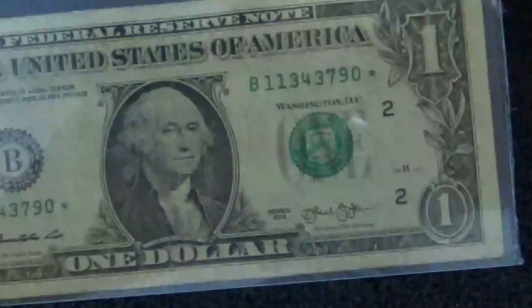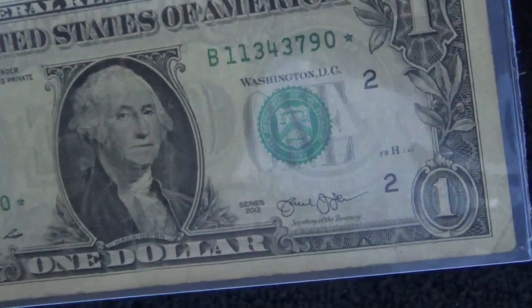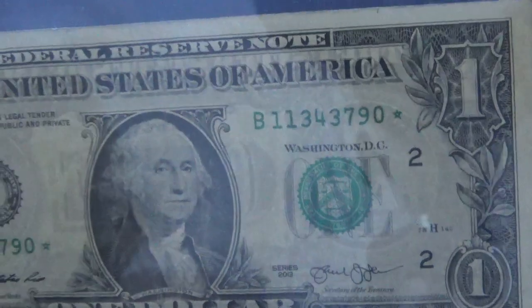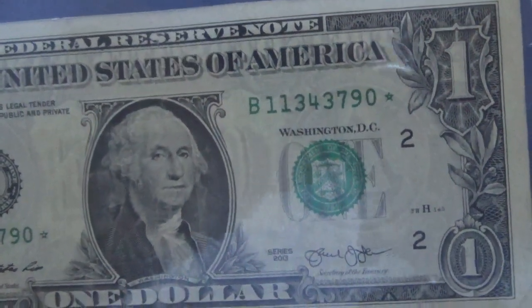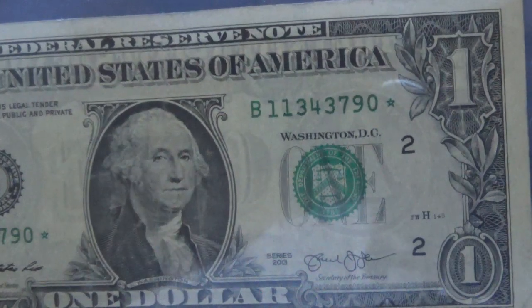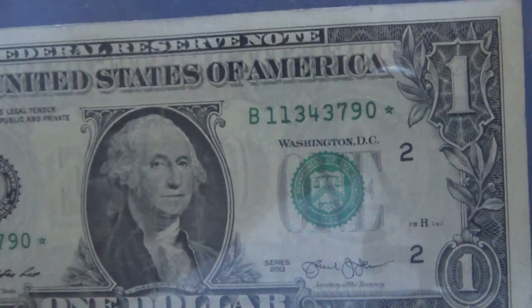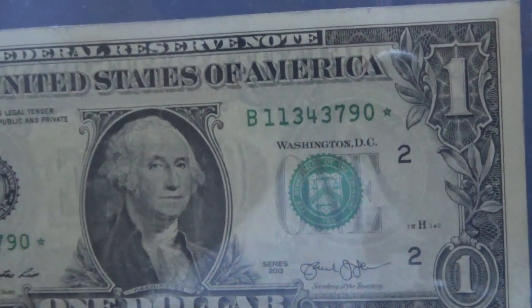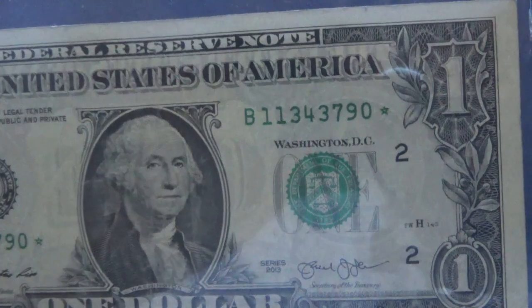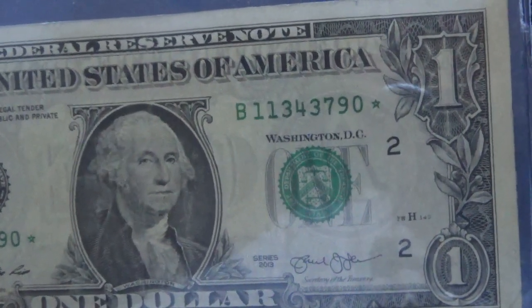Again, just to review in conclusion, not all of the 2013 B series qualify as the matching pair or the duplicates, and that's very, very important. As you can see here, my number is 11,343,790. This does not qualify because the upper limit is 9.6 million. So again, the first 250,000 and then 3.2 million up to 9.6 million. When you combine those numbers, that's 6.65 million potential pairs that were printed at both the Fort Worth, Texas location and the Washington, DC location. Those are the only ones from this B Series 2013 that qualify as the matching pair or finding the twin.